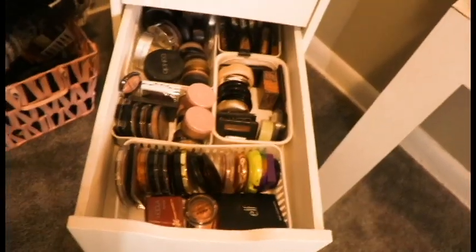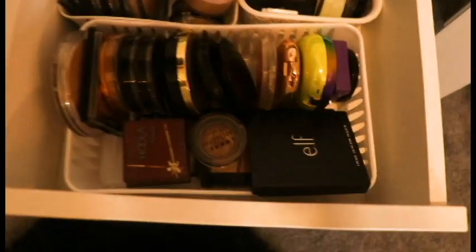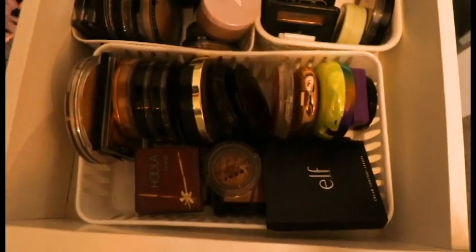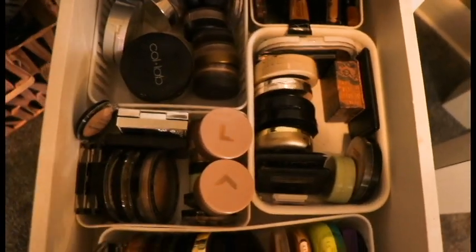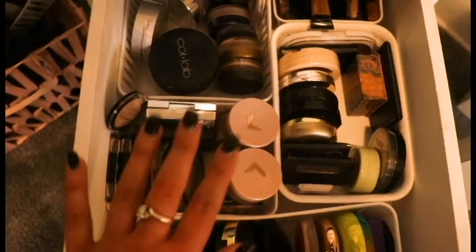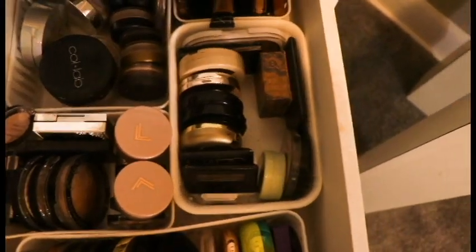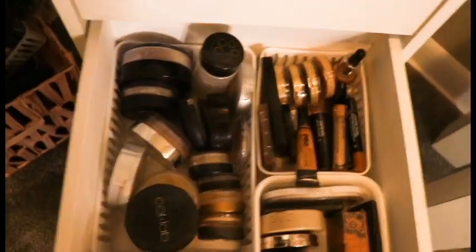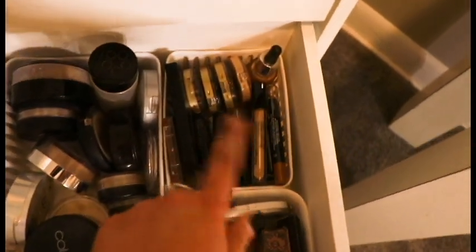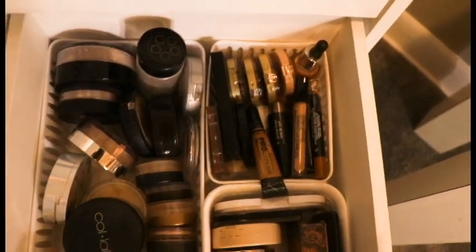So drawer number three, this one's my favorite because it's all my powders and whatnot. So up front right here is all of my bronzers, and there's an e.l.f. cream bronzer palette right here. And then right here I have all my highlighters. I combined them into this little basket, and then two little loose highlighters up top. And then over here is all of my blushes. And then back here is powders, so loose powders and also pressed powders. And then back here is all my cream products. So cream contour, cream blush, cream highlighter, and all of that.